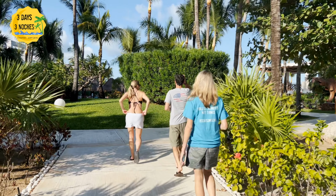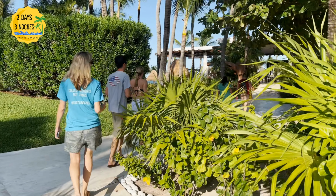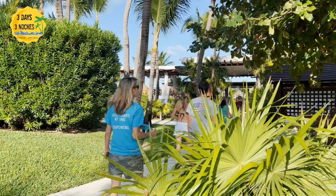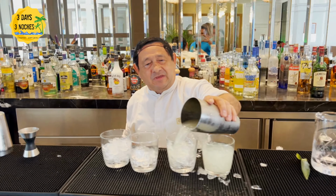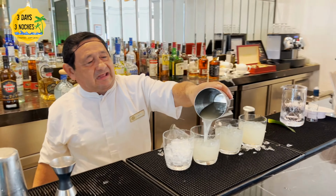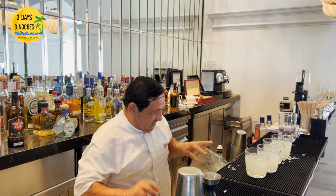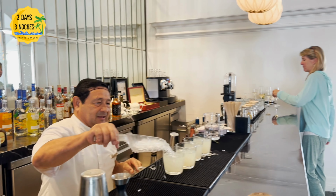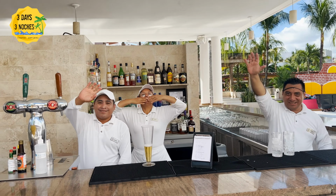However, the layout was perfect. It was the exact layout that I love at a resort, which is easy to navigate. It's walkable. They had restaurants on the beach, and the beach was right next to the pool. So that alone, I just loved. I also love that they did not try to sell you a membership the entire time that we were there. Their focus is totally on service, and it shows, because it was definitely some of the best service we've ever gotten at any resort.